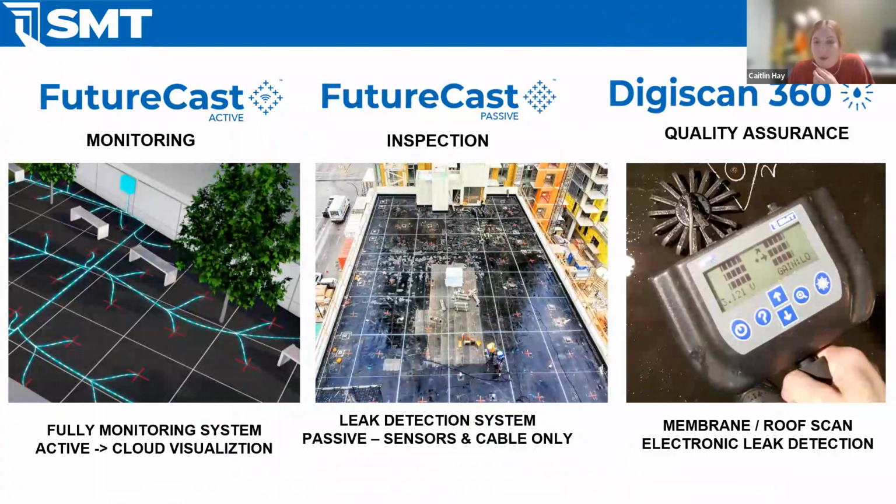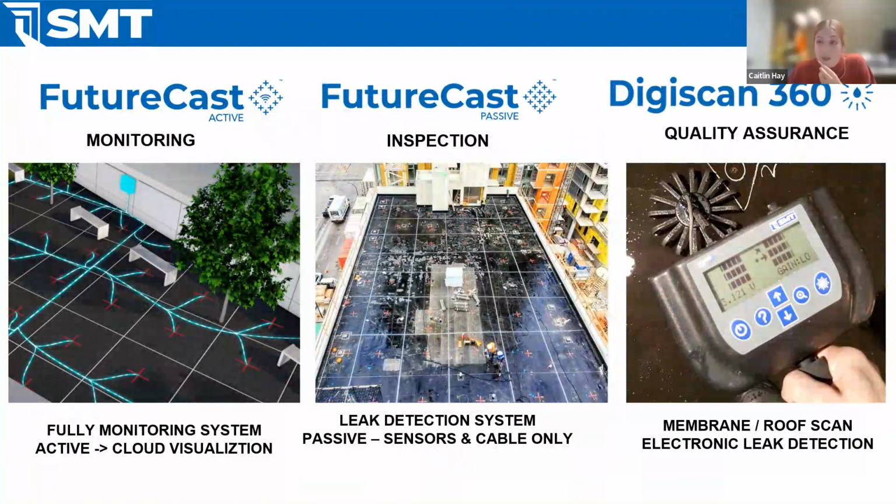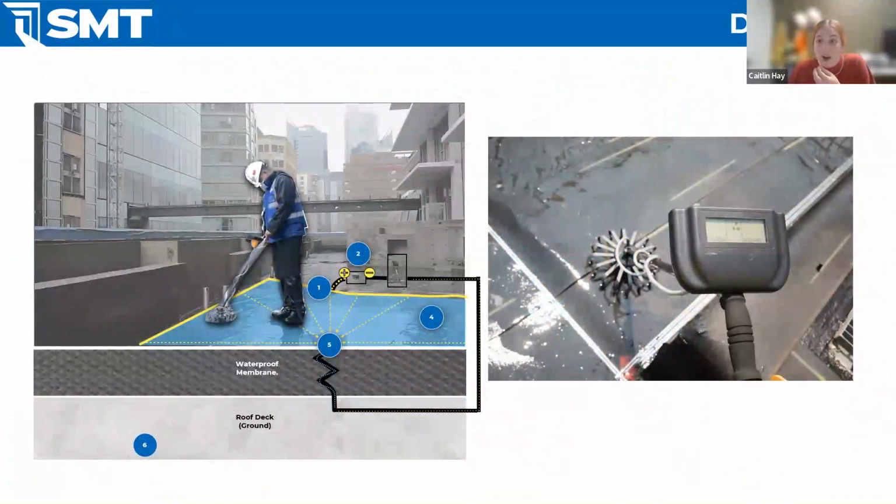In the interest of time, I'm just going to give a very quick brief over what else we have outside of Futurecast. We have different leak detection solutions to meet different needs for different projects. Something I wasn't able to go into detail today was our DigiScan quality assurance service. We have a membrane scanning tool that we use on inverted roof assemblies to look for membrane breaches at the time of construction. So going in and giving the roofer the opportunity to do some quality assurance, and then giving them that report so they can go back and repair those damages before the roof is finished. This is a really good method of leak detection, as we're finding those breaches before the roof is even done.